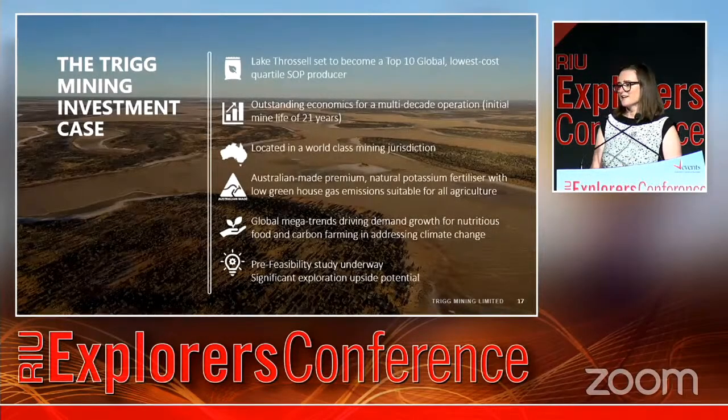So in summary, Lake Throssell is set to become a top 10 global sulfate of potash producer in the lowest cost quartile. It has outstanding economics over a 21-year initial mine life. We are located in the world-class mining jurisdiction of Western Australia, and this is potentially an Australian-made premium natural potassium fertiliser with low greenhouse gas emissions, suitable for all agriculture.